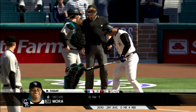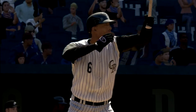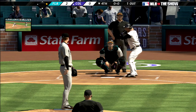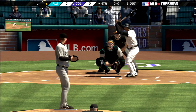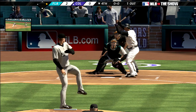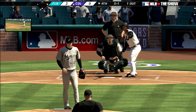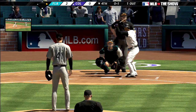So a runner on first with one out now, and set to take his cuts is third baseman Melvin Mora. First pitch on the way. In there for strike one. And this guy's 0 for 6 in the series thus far, so he's got to be about due to come through.